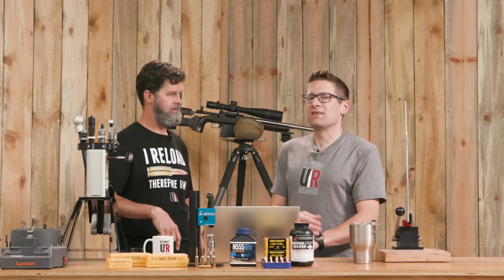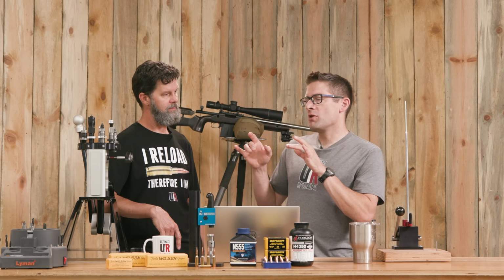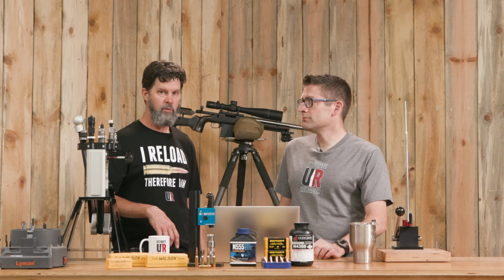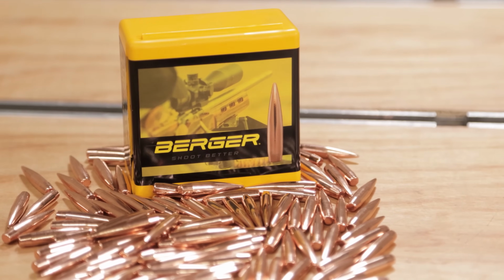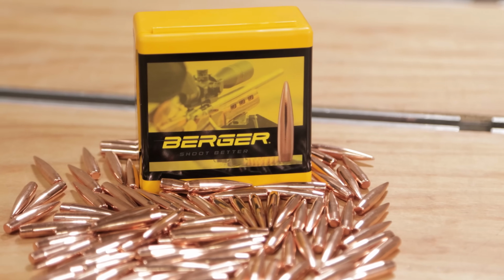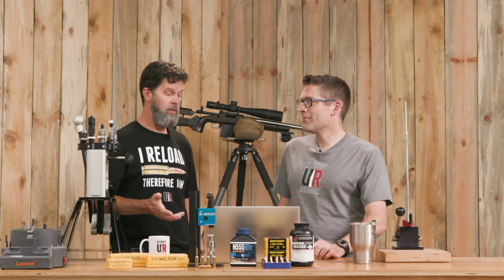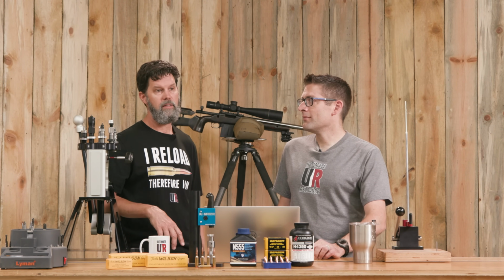Okay, so next, why don't we talk about where you started in your research in terms of what the load was going to consist of? Yes. So here we are with the Berger brand new 135 grain hybrid long-range target bullet. There is no data for this bullet. It's a brand new bullet. We get lots of data for the 131 Blackjack bullet, so we have a little bit of a baseline to use.